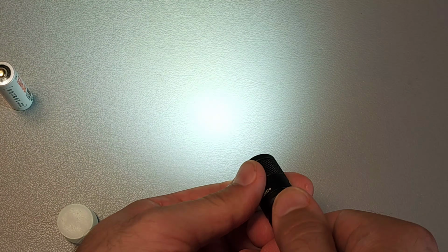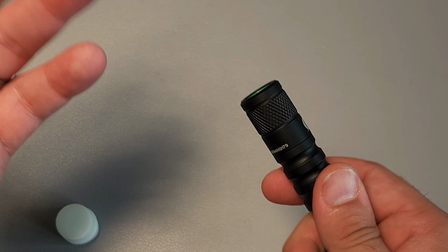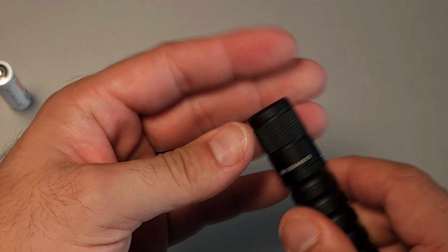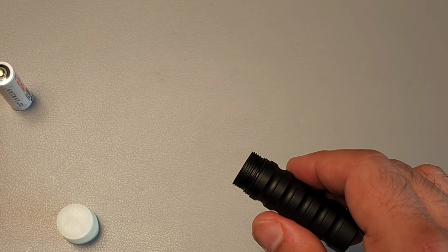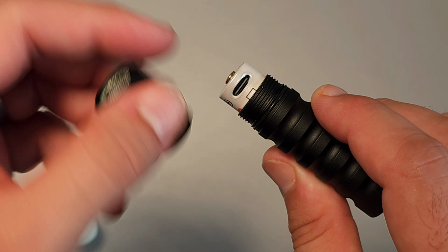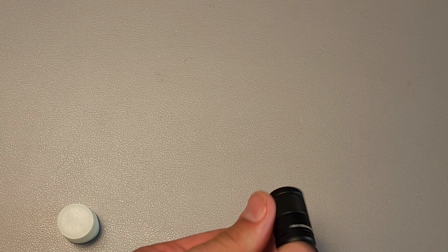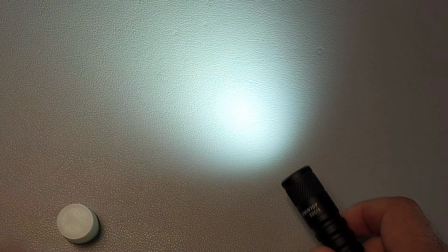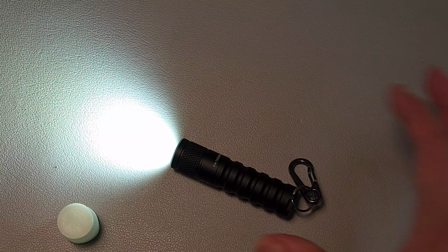Now this has 3 modes, 1, 2, and 3, and it's going to give you either a long run time or pretty good output, up to 350 lumens with a standard AA. But here's the cool part. If I use one of these, which is a 3.7 volt battery, this one also has Type-C charging, I can get a maximum of over 700 lumens, or actually I think it's just at 700, which is quite a bit brighter than a standard AA. So it kind of puts it in a league of its own.